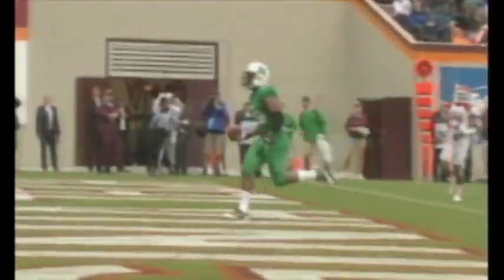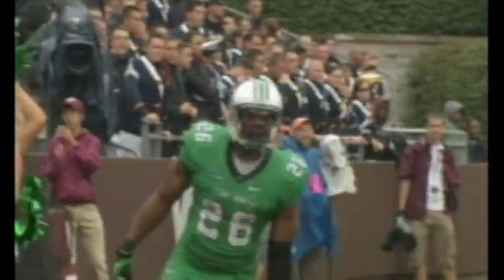Shotgun snap. Cato flips it for Gator Hoskins. He makes the catch at the goal line. He's in. Hoskins with the touchdown, and Marshall takes the lead 20-14.